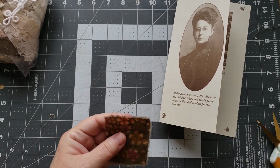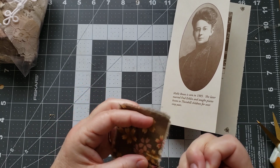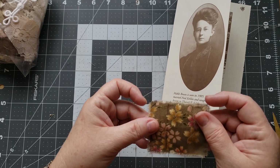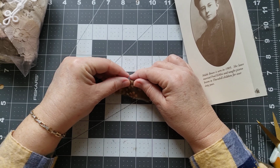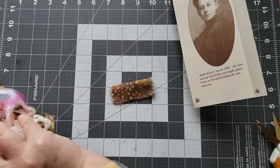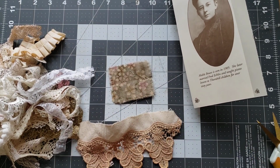Oh, you know me and playing with frayed threads. I love it. There we go. Let's fray these threads. That looks nice. All right, so now we need a couple of pieces of lace and then a button. There. Lace. Oh, I'm dropping it everywhere. Hold on. There we go. Oh, that's elegant. I like that.